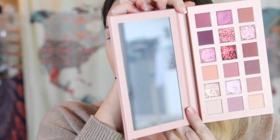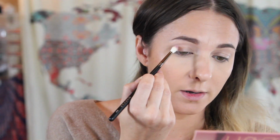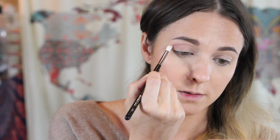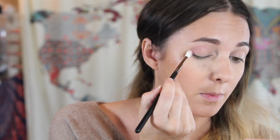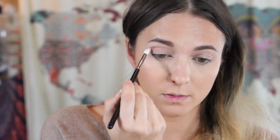What are we gonna do with this? What are we gonna do with it? All right, I don't know, let's just start playing. I think I'm gonna go into Lace over here. Oh wow, these are really soft. You can tell because there is a lot of kick up. There's a really nice big mirror in here. I'm gonna take this in the, oh wow, that lays down a lot of pigment. Very soft, very pigmented. Wow.